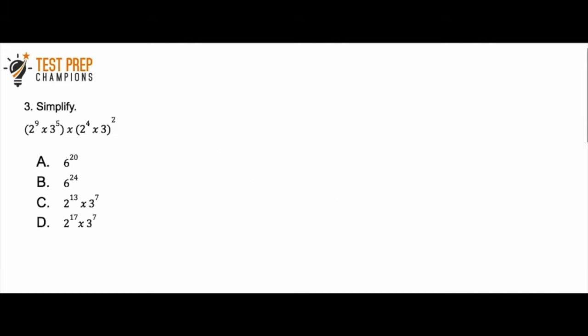All right, question 3. Let me read this for you. It's parenthesis, 2 raised to the 9th power times 3 raised to the 5th power, parenthesis, times 2 raised to the 4th power times 3, parenthesis, all raised to the 2nd power, or squared is another way to say it. So you know the drill by now. Let's have you pause the video, try this out, let's see how you do with it, and don't worry if you get stuck, because we'll go over it.